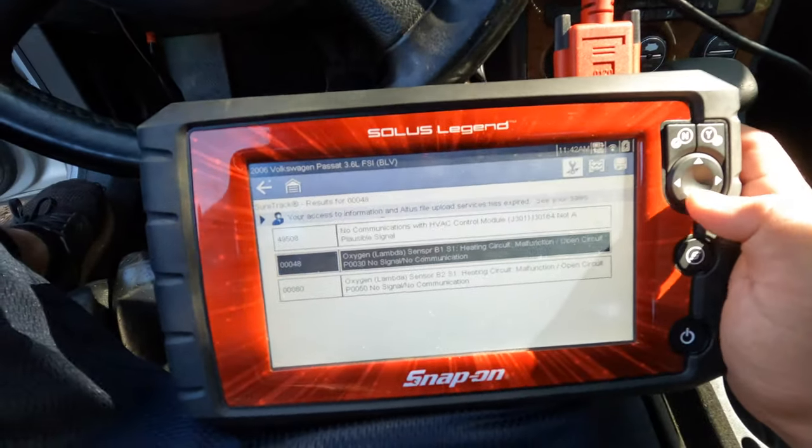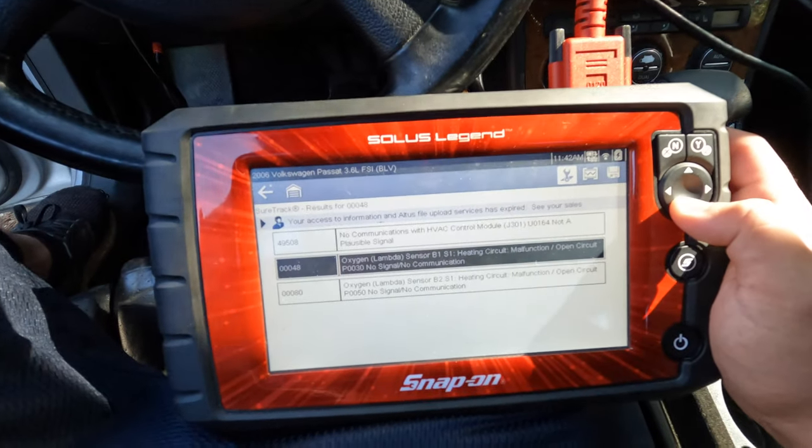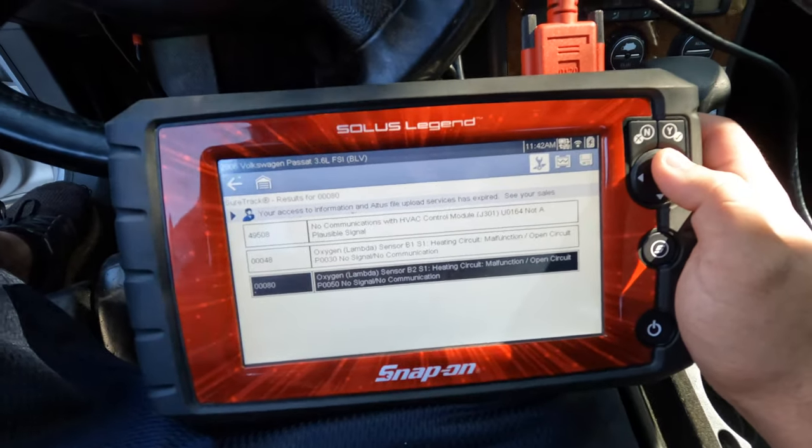And then two codes for O2 sensors. We got bank one, sensor one, bank two, sensor two. This is something that we can fix very easily. No communication with HVAC control module. That obviously could be the module itself, just not getting power. I am gonna peel back the module and look and see if any of the wires are corroded or broken, or you know, whatever the deal is. If there are none, then we're gonna go ahead and order another module.